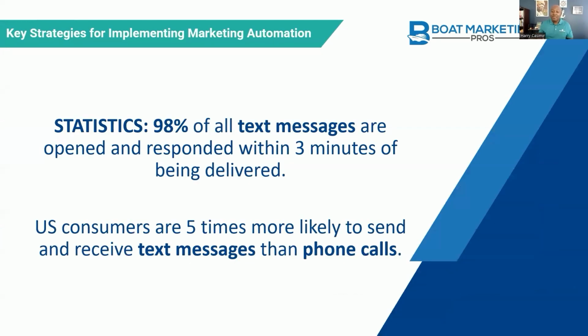And nowadays, customers are not waiting for an email anymore. Statistics show that 98% of all text messages are opened and responded to within 3 minutes. They are delivered to someone's phone. And in the US itself, consumers are 5 times more likely to send and receive a text message than a phone call. If you read that again, 98% of text messages are opened and responded to within 3 minutes.